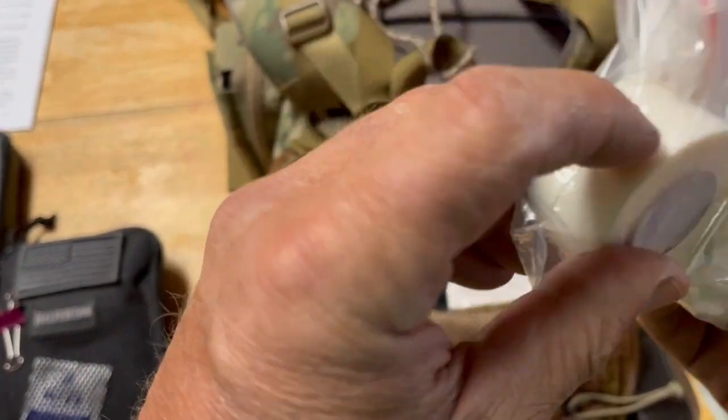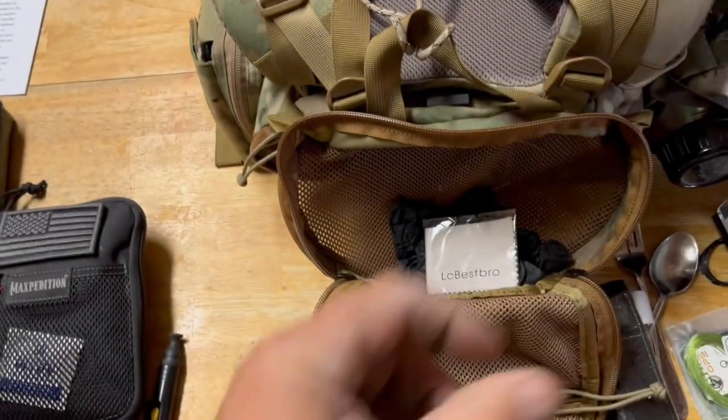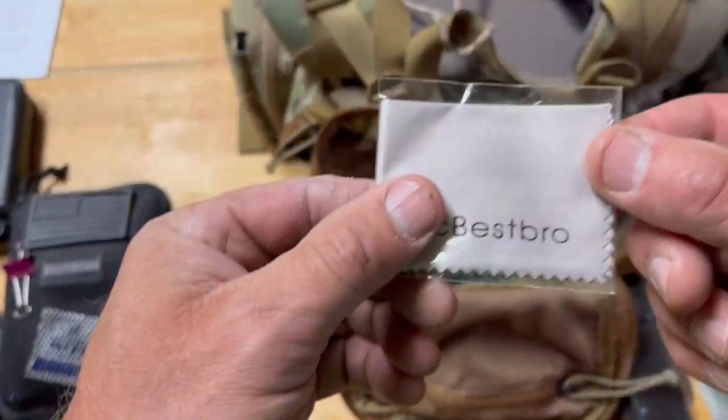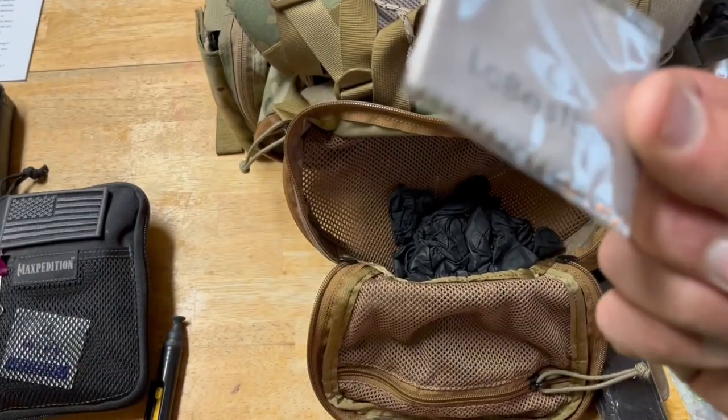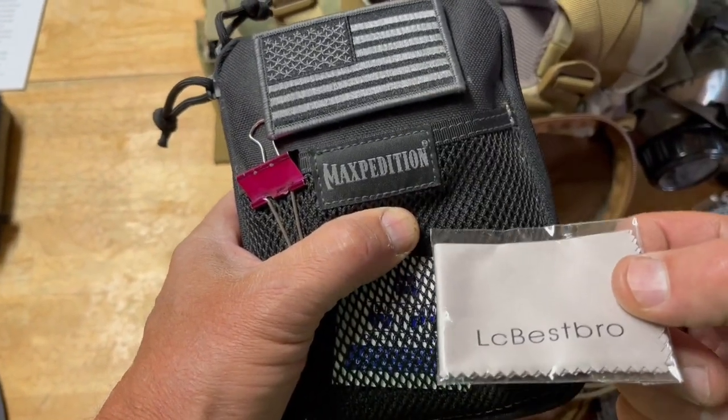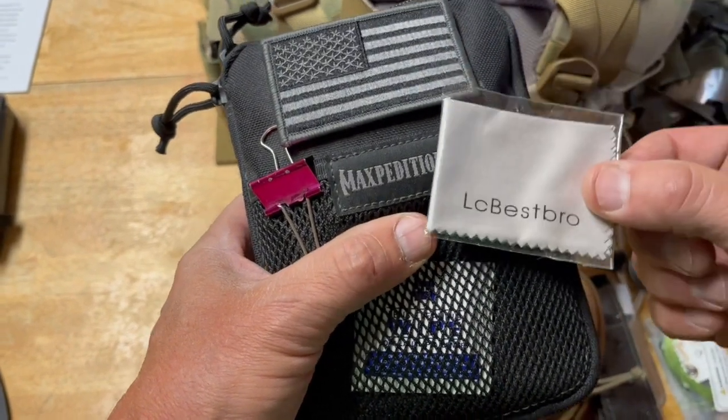You got some dressing tape as well, which is kind of weak stuff, but if you got it, throw it in there. Lens cloth. I have glasses. Make sure you take care of your glasses. Tier 2, extra pair of glasses. Don't put it in tier 3 or tier 4. Keep it in tier 2.